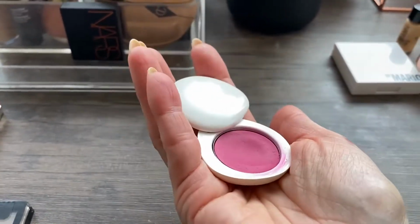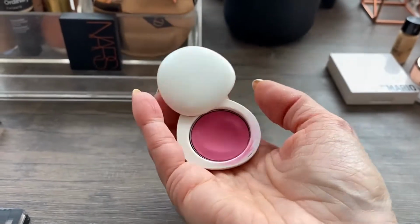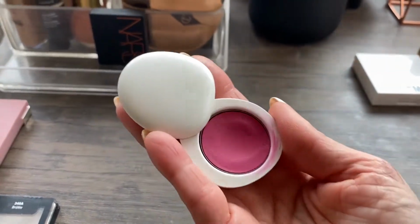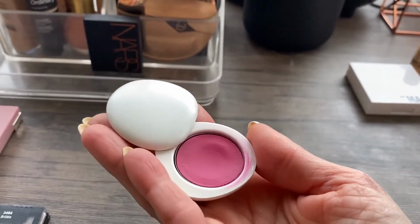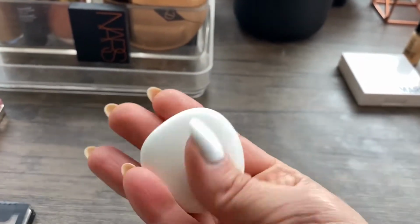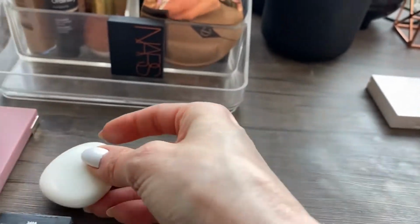And this is more pink than I like in a blush, to be honest, but I picked it up in a Boxy pop-up sale, and I want to say this was the only shade available. So I'm going to put it back and just pull something else out, but it's a really nice product.